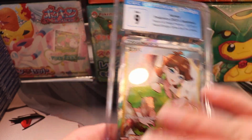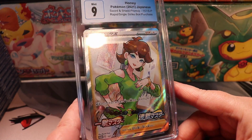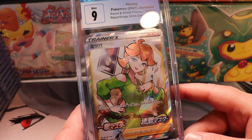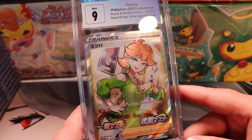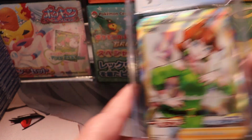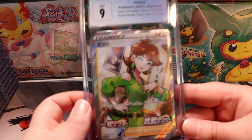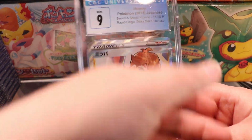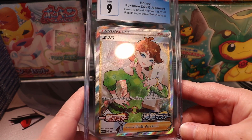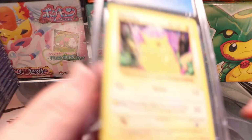So this is Honey. I remember seeing her and I thought, ooh, that would be a cool card to have. So we got Sword and Shield promo for the Rapid Single Strike. And she is at a 9. I think there's a couple Honeys in here. Yep, and here is another 9 Honey. Same exact deal, very cool. I love the green she's wearing.